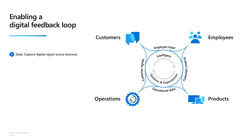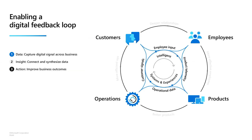And data comes from all different places, from your products to your employees, from the customers to the operation. And when you bring them all together, you can drive amazing insights that will help you actually improve your business outcomes. So I kind of hit on that earlier, so I won't dig in too deeply on the digital feedback loop.